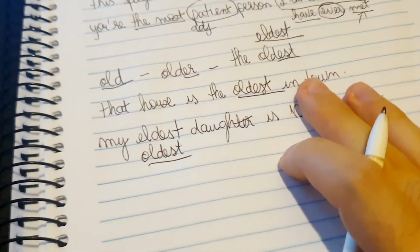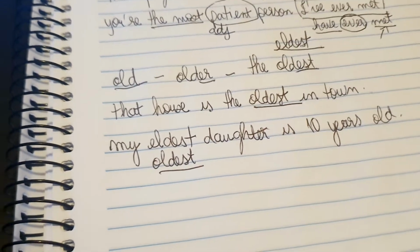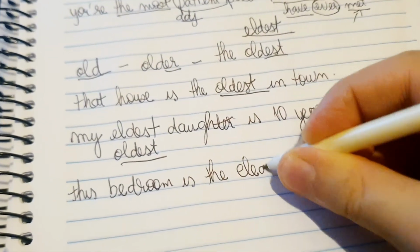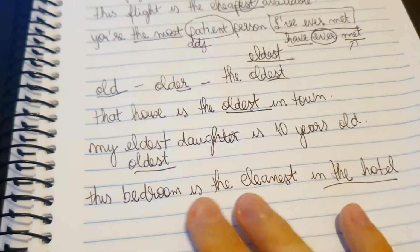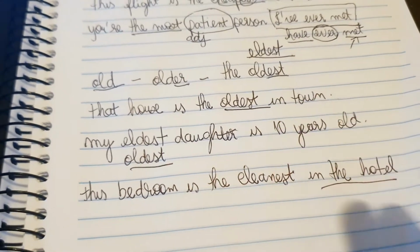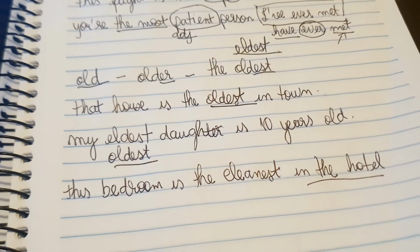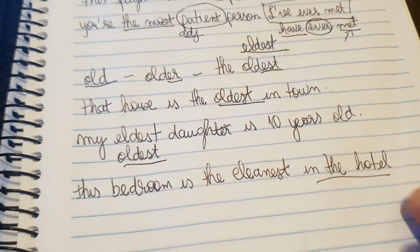Well, let's follow some other examples. In English, it's very common, it's very frequent to use the combination superlative plus places, okay? This bedroom is the cleanest in the hotel. So here I'm saying that from all bedrooms available in the hotel, this bedroom or my bedroom is the cleanest. Okay? So here I'm giving the superlative. I'm saying that something is the best in its category in a place. We are giving here reference of a place.